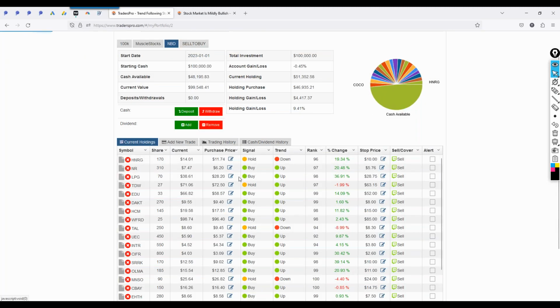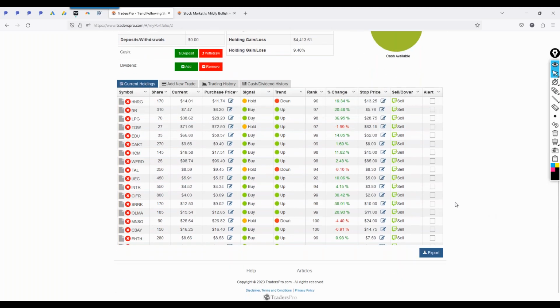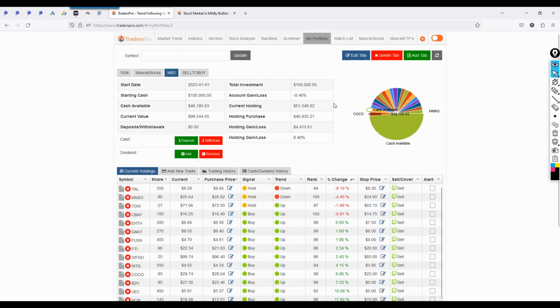Now this is just our portfolio inside of the account. We would need to go into our brokerage account and adjust the stop loss on that as well. Very simple process to be able to do that. And that's kind of what we're working with right here.